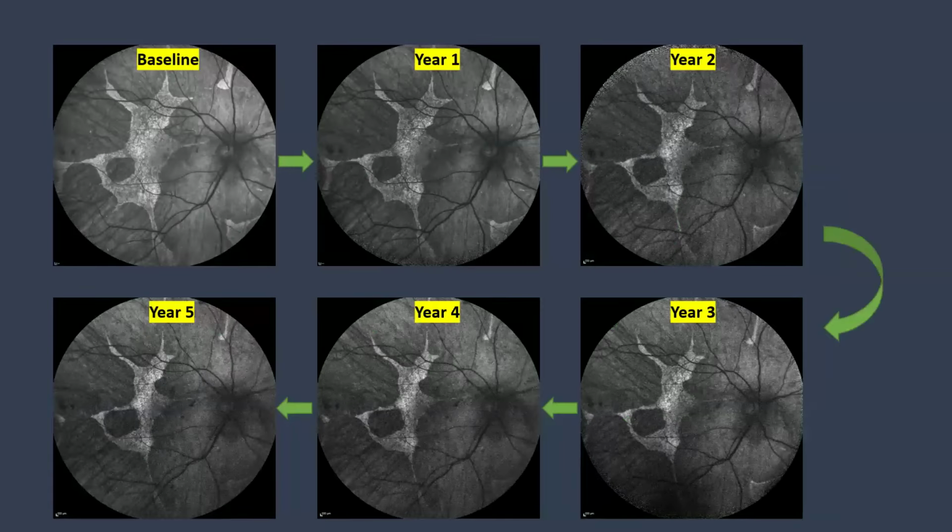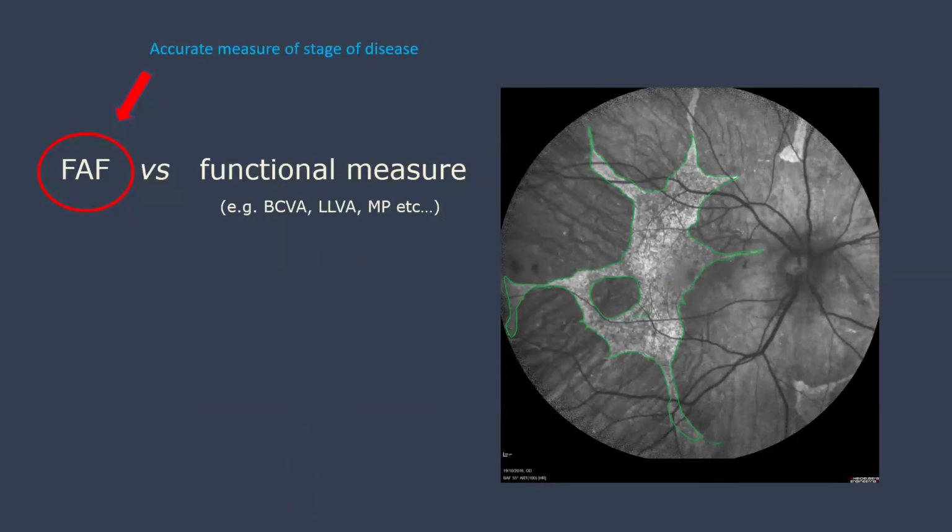But if you look at the long term, over the 5 years that we've been running the choroideremia trials in Oxford, we can see here that we've gone from baseline to year 1, year 2, year 3, year 4, year 5, and you can clearly see that the island's shrinking. This is a completely reliable measure that as the disease progresses, this island always shrinks. There's never any doubt that this is a good measure of the disease. So this is the gold standard, the accurate measure that we use as a surrogate measure of disease severity. And this is what I use to perform this analysis of ranking functional measures against this gold standard.